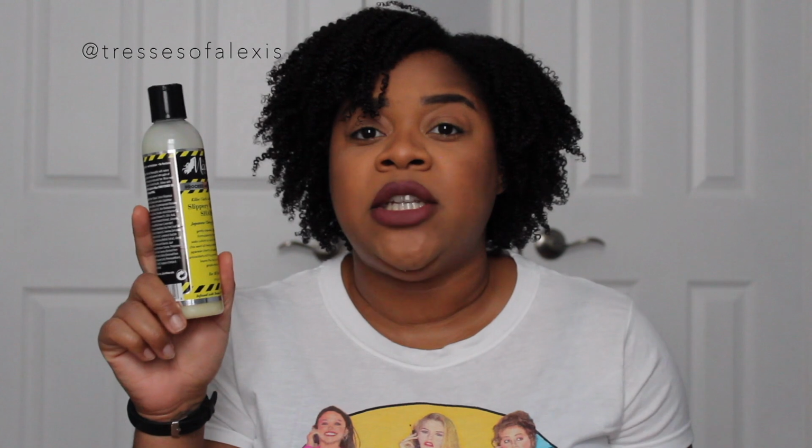I will say that my hair did feel soft upon rinsing this out, but it didn't really leave my hair tangle-free. However, I do really enjoy this. It smells really nice and fresh and lemony. So definitely pick this up if you're interested. Once I rinsed the shampoo out, I did go in with the Main Choice Cheers Conditioner.